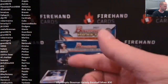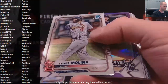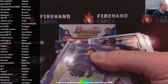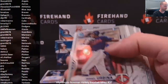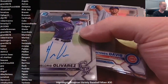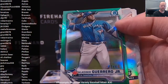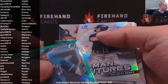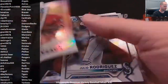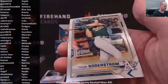Detmer's insert. Dominguez. Michael Toglia to 250 refractor purple for the Rockies and Guy. Helchris Olivares for the Rockies and Guy. That's the next autograph. Green refractor to 99, Vlad Jr., the Blue Jays in D2. Wander Franco summer camp insert. All right, that's it for Bowman Chrome.